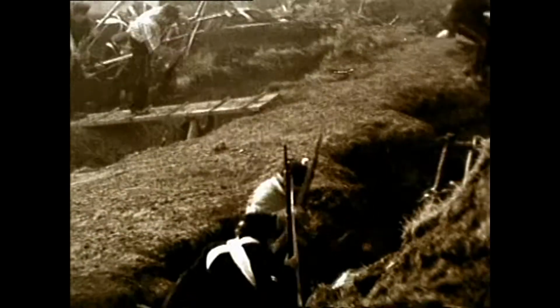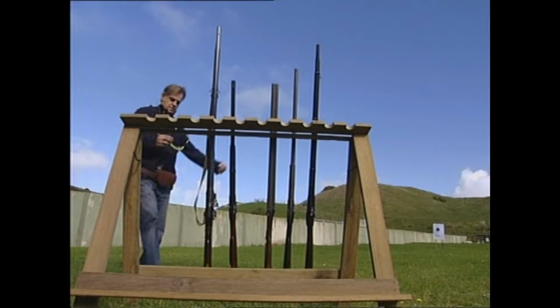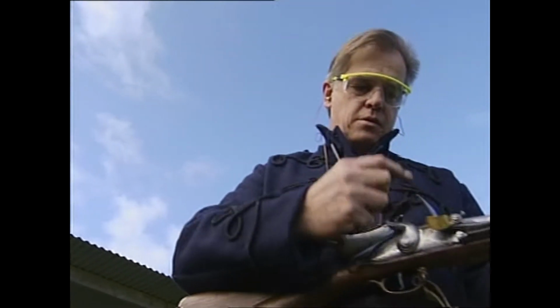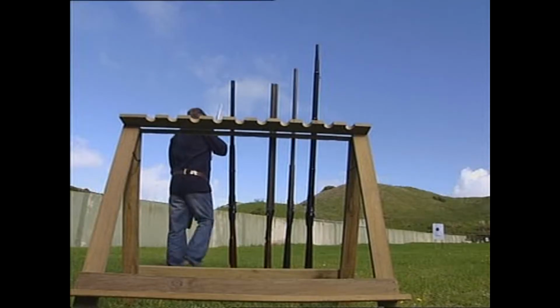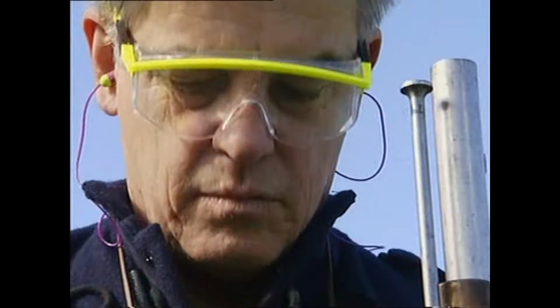While in defence, they tied flax to their palisades, which hid their positions from the advancing British and may even have deflected incoming fire. But Māori still struggled to combat the greater firepower and range of the British weaponry. An expert in the weapons of the New Zealand Wars is John Milligan of Auckland.